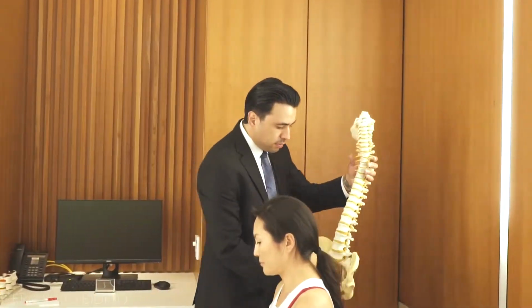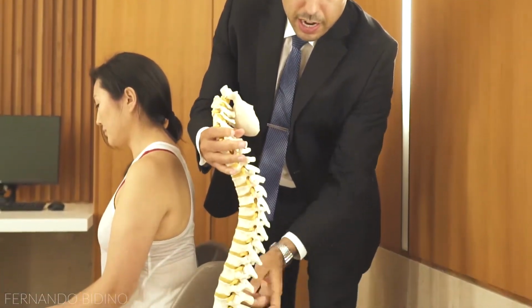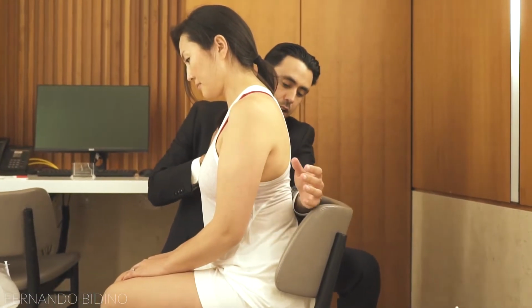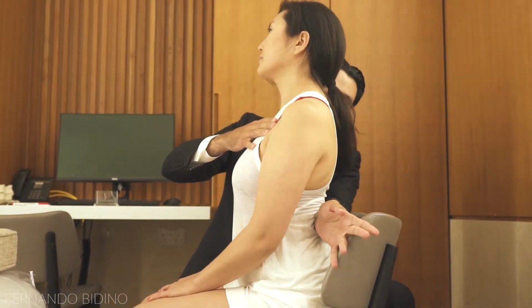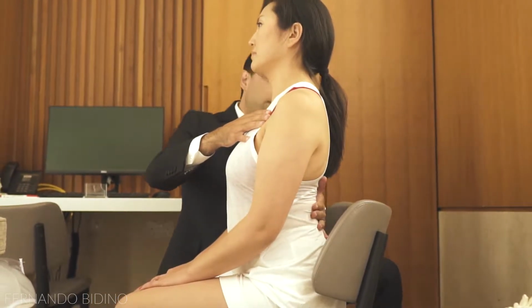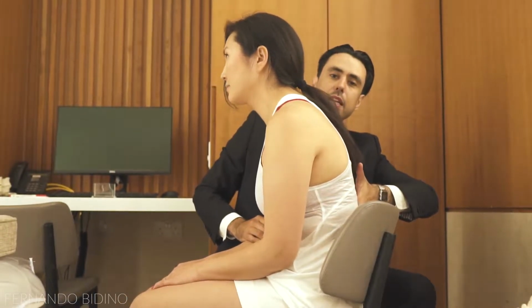Now when we sit down, remember what I said, we have to keep that nice curve, all right? So the only way we can keep a nice curve is to have a support right here, okay? If I support that curve, all right, now relax for me. She doesn't go anywhere because I'm supporting the foundation. Now if I take that support away, now relax for me. See what happened? The spine changed its shape completely.